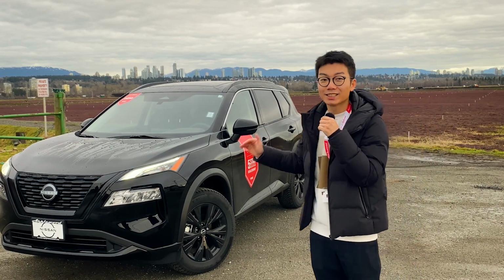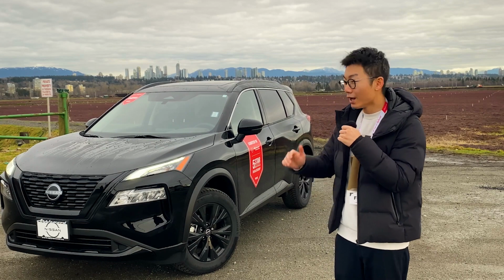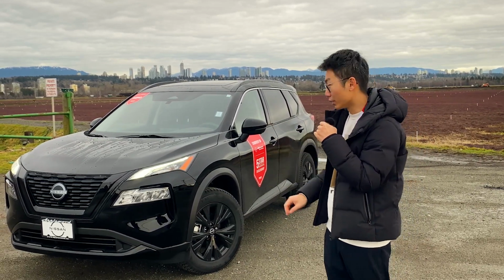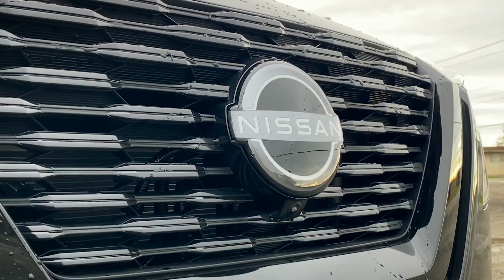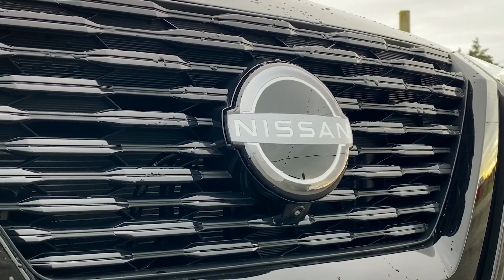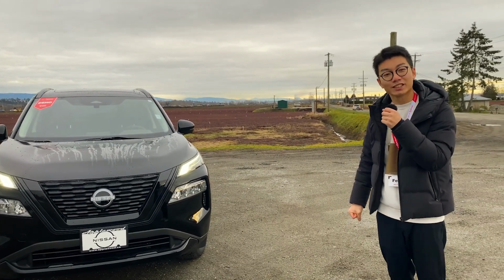So basically, this is the S Premium version from 2022. But in 2023, we have more black elements throughout the car for this particular trim. At the front, at the back, all the emblems are blacked out. So let's see how many black elements we can find for the new S Midnight Edition.